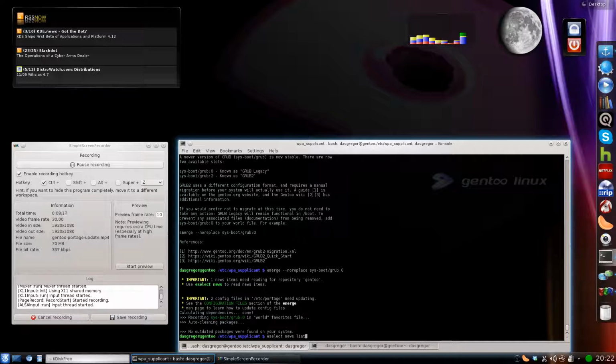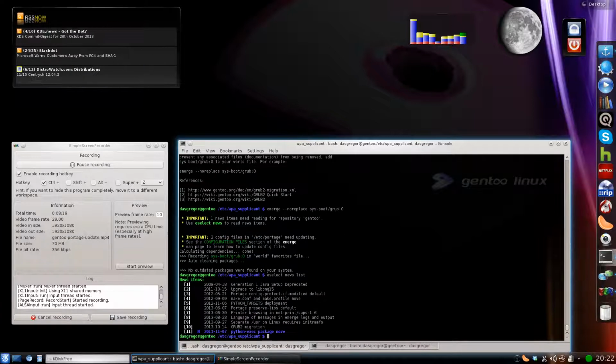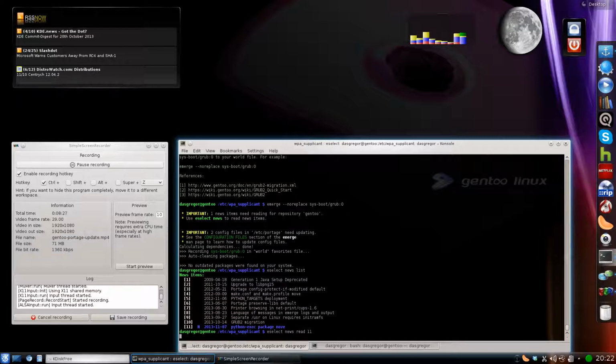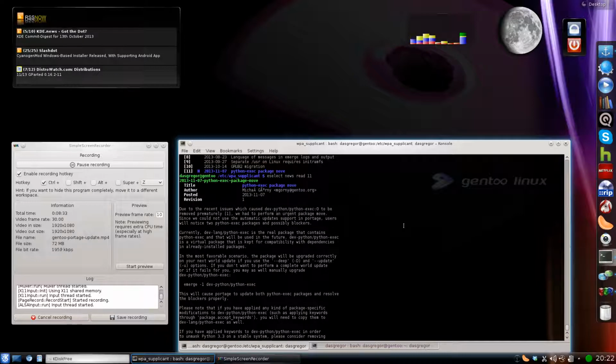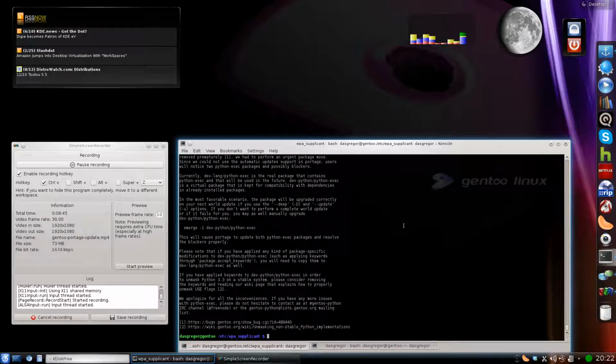So let's just bounce back up to the list. And it shows 11, Python exec package move. But we'll do a quick read on that as well. And that's a lot more stuff to be looking at, which I'm not going to read to you guys. It just mostly says stuff about recent issues removed prematurely from an urgent package move. Interesting. Well, we will worry about that a little bit later.